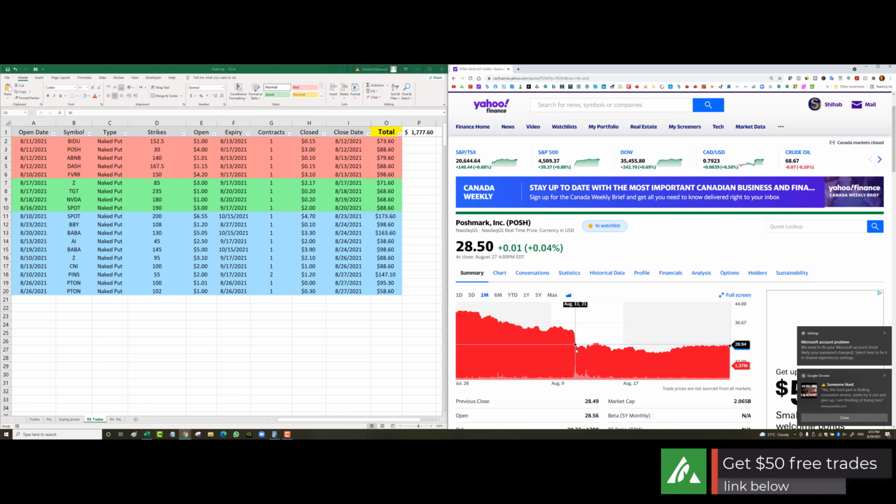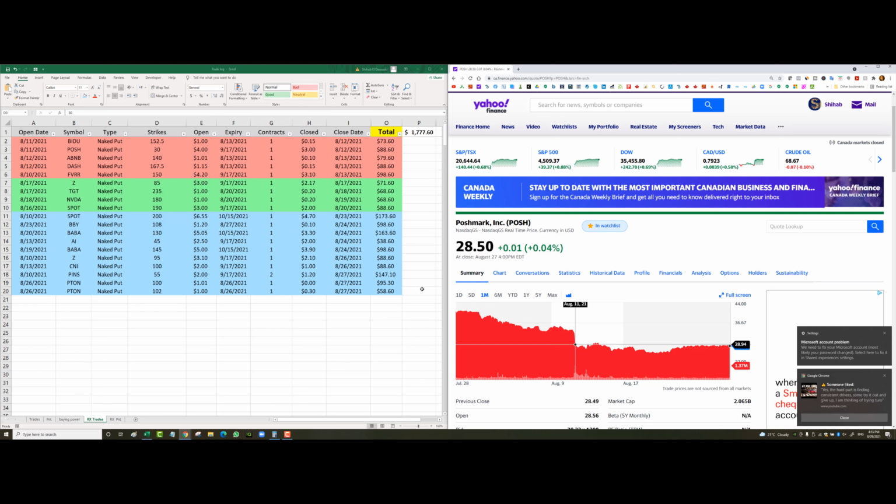So this trade was opened after earnings, after the big drop happened. And the strike was 30. So the strike was already in the money, but he collected $4. So when you collect $4, that puts your break even at 30 minus 4. So the break even at expiry of September 17 is 26.